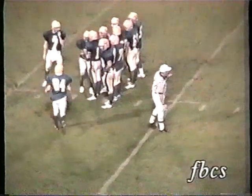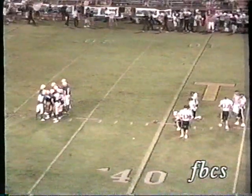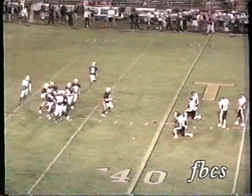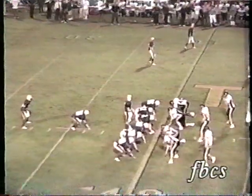The reverse to Riche. That gives him a little breathing room now. I thought he was going to throw it. Yeah, I thought he was, too. Oh, Harrison has one. So a little trickery from Paul Bourgeois, and the Tores now out where they can do some things with the football.